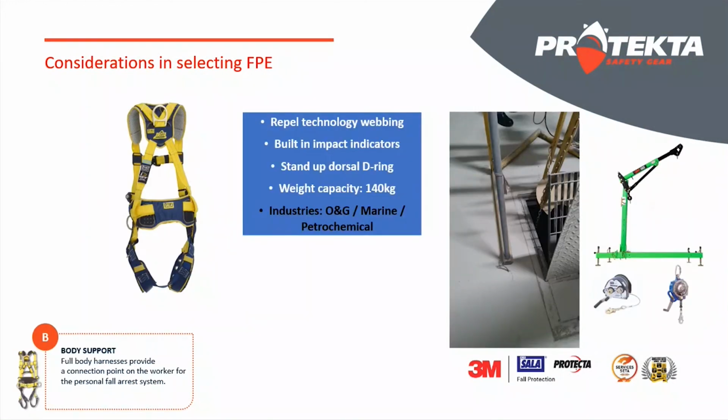If you look at the B, the body support, you will see there's a typical example of what we call a Delta harness. It's got repel technology. I just want to highlight these points. A very important point to look at, repel technology. If it gets exposed to dust and moisture, it actually repels that, so it doesn't penetrate the webbing. You can use it numerous times. You will see it's actually applied in our confined space environments.